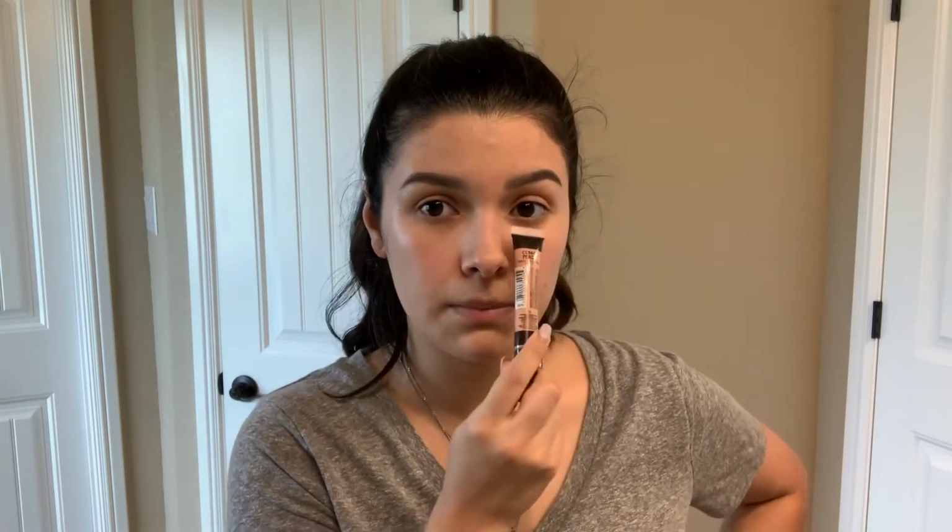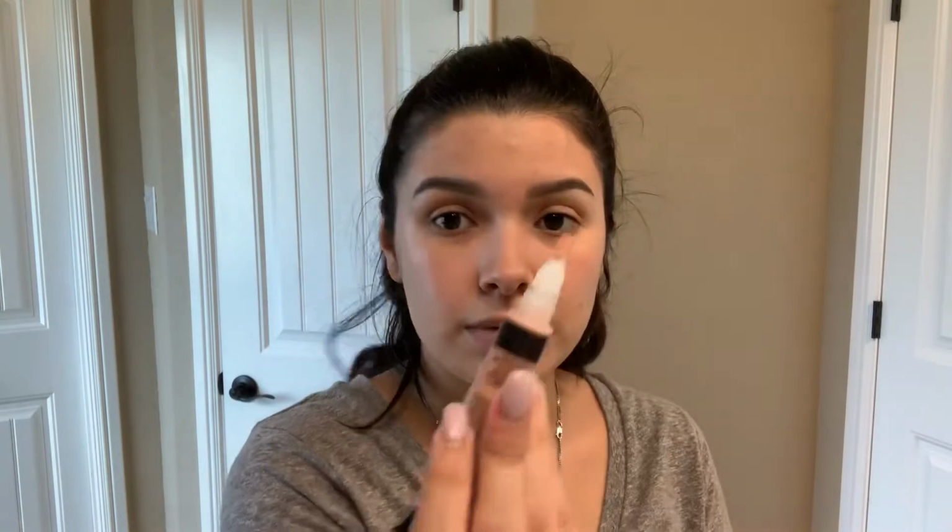I've always wanted to try a peach corrector. Never used one in my life, so I hope it turns out okay. Anyways, this should be fun. Let's get started. There's no directions on here. Pretty sure this is just to cover up any darkness. So I'm just gonna maybe use it around my mouth a little bit and then my under eyes and go from there. This is what it looks like.